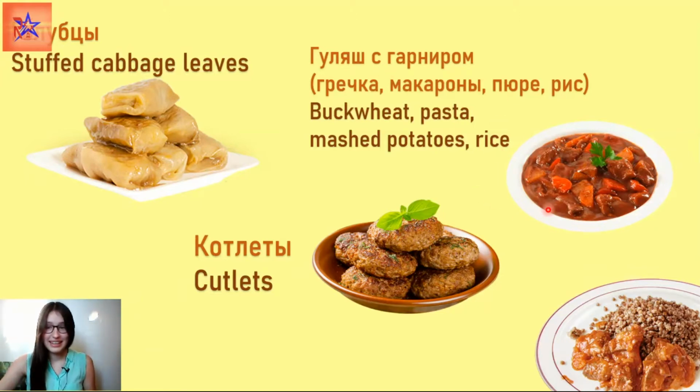Now you can eat lots of main courses with garnir. So garnir can be eaten with гречка, buckwheat, macaroni, so pasta, puree, mashed potatoes, rice. Another thing is голубцы. These are the stuffed cabbage leaves. So inside of it we have rice and meat, minced meat.